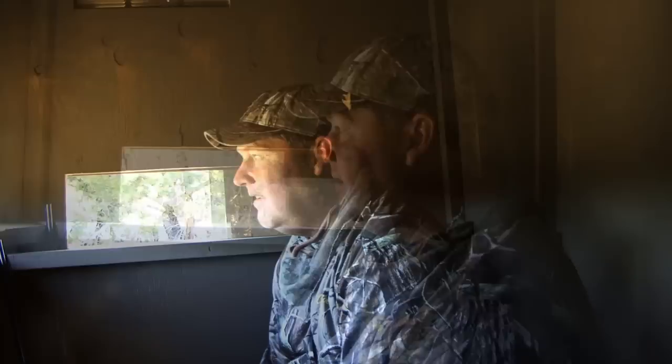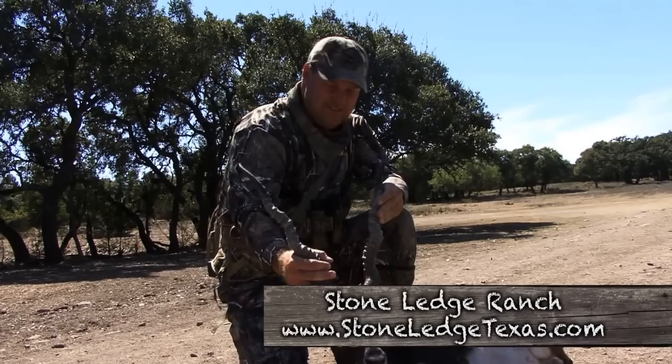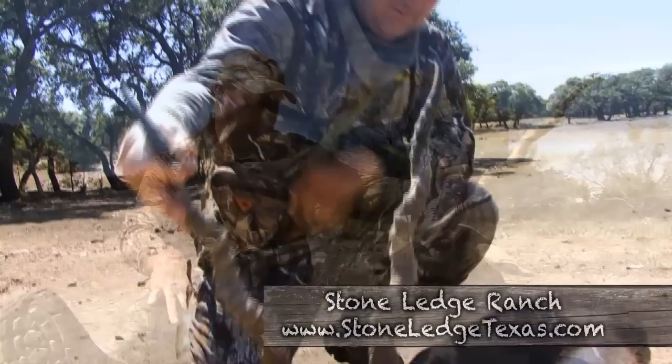Alan Warren and Stone Ledge, baby! That's exciting right there, ain't it? I can add that to the list of things that I've taken over the years, and now I can add this to the list, brother. That's a pretty animal right there. That is a neat animal right there. That is going to look good on the wall.